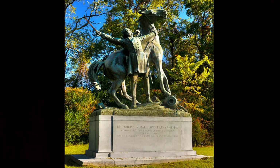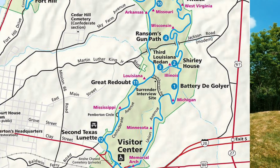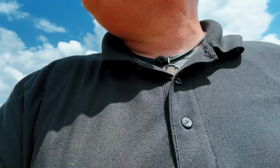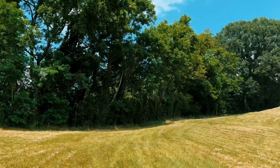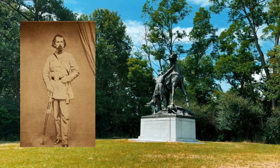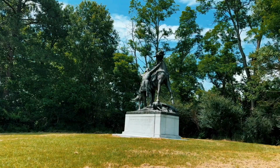Where we are at right now is the Great Redoubt, as it's known. This was, as you can see in the literature here, a formidable obstacle here on the battlefield. Behind me, you can see some large monuments and some monuments to some men. And we're going to make our way across here and take a look at the view from this area. Before I go up there, I want to mention this monument to Brigadier General Lloyd Tilghman. What in the world? He was the commander of the 1st Brigade of Loring's Division, and he was killed May 16, 1863 at Champion Hill and not here.